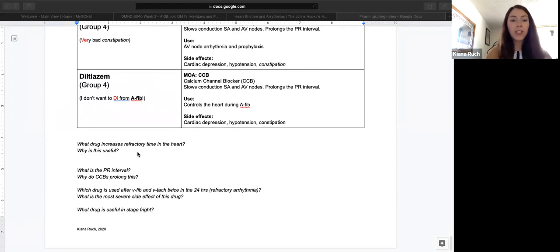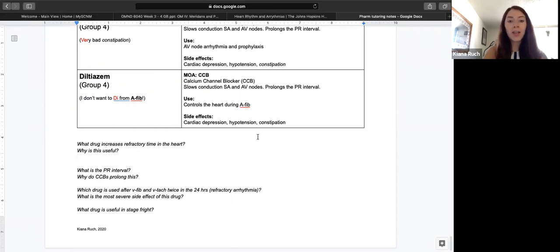All right, a few review questions. What drug increases refractory time in the heart? And the answer here is amiodarone. And why is this useful? Because it's going to prolong the action potential, and it's going to prolong the refractory period. So we're making that signal longer, and then we're making the time between longer so the heart can't beat so fast. So we're spacing out in two ways.